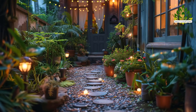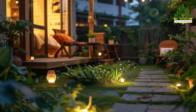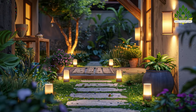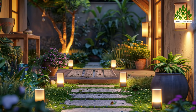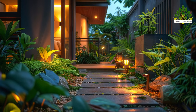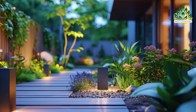Thoughtfully placed lighting not only enhances the visual appeal of small gardens and tiny front yards, but also creates a magical atmosphere that beckons exploration and relaxation after sunset. From delicate string lights draped over pergolas to sleek LED fixtures embedded in pathways, these luminous accents add warmth and depth to compact landscapes, accentuating their stylish decor and architectural features.